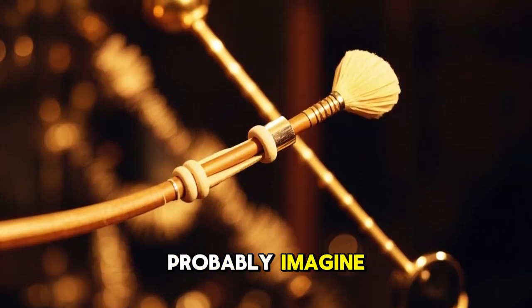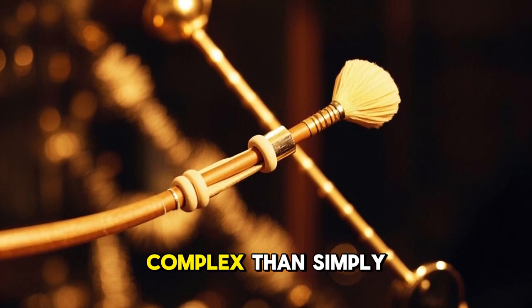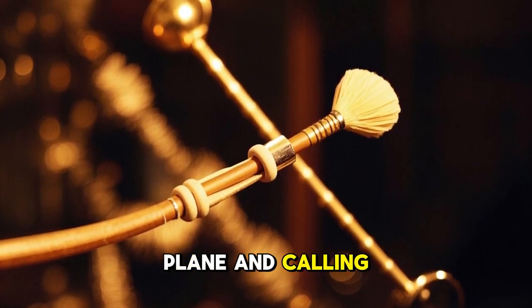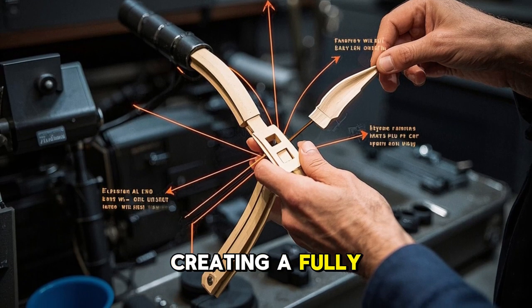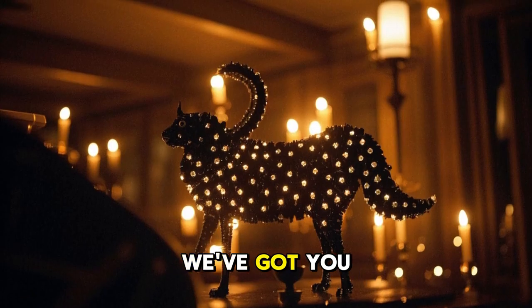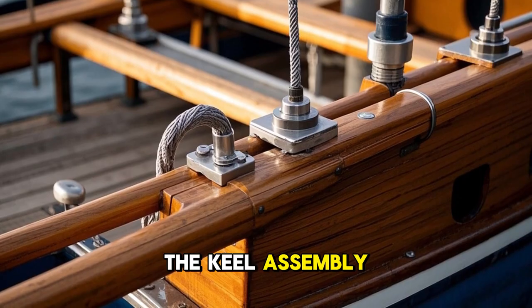You can probably imagine the tail assembly of a Boeing 747. It's much more complex than simply slapping a vertical stabilizer on the back of the plane and calling it a day. In fact, there are dozens of steps involved in creating a fully functional and secure tail assembly. But don't worry, we've got you covered. Let's dive right in. First up is the keel assembly.